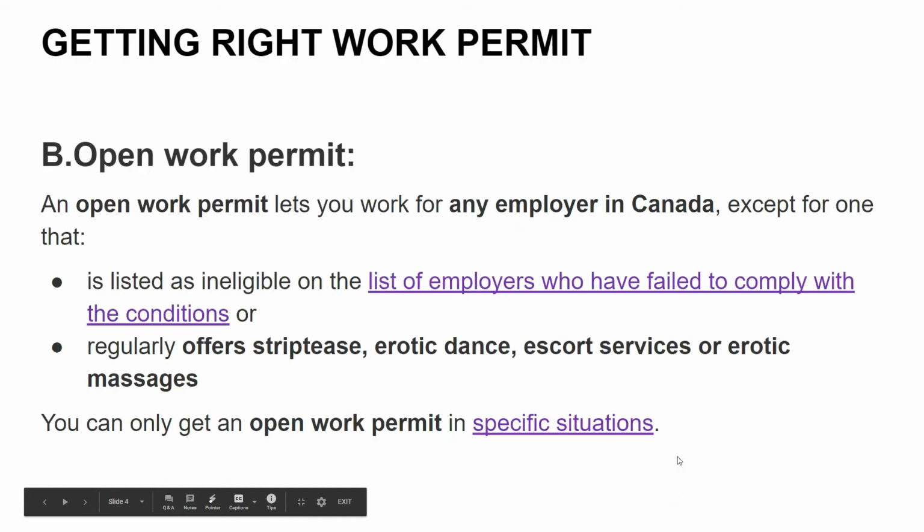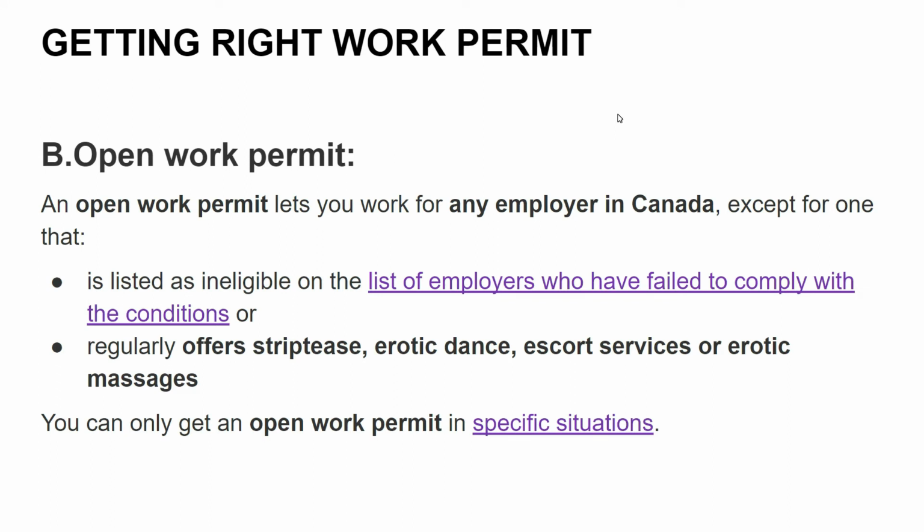Another type of work permit is the open work permit. An open work permit lets you work for any employer in Canada. You are free to work anywhere in Canada, except for one that is listed as ineligible on the list of employers who have failed to comply with the conditions. If you click here, you will find those employers.